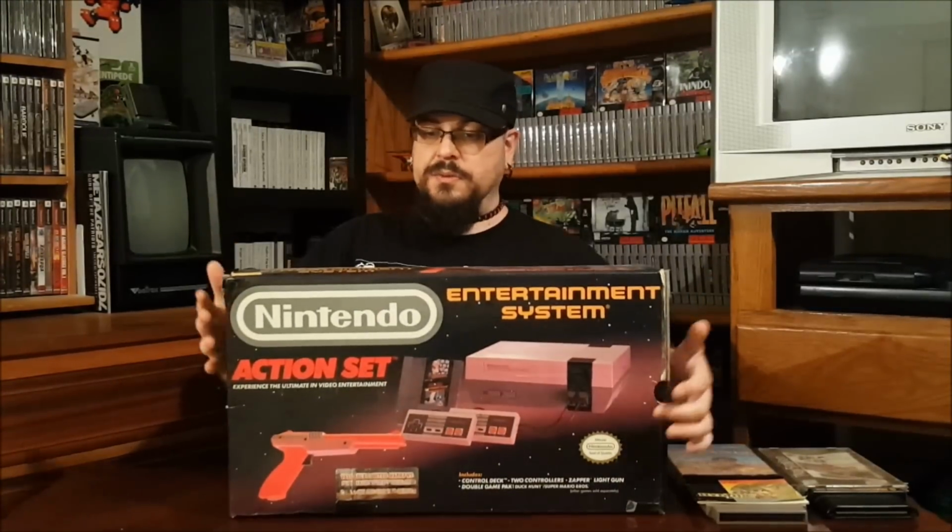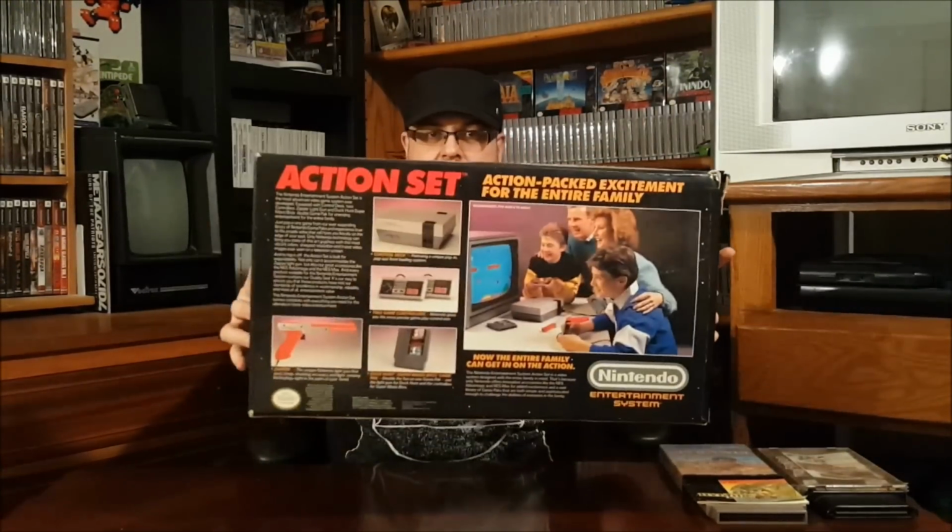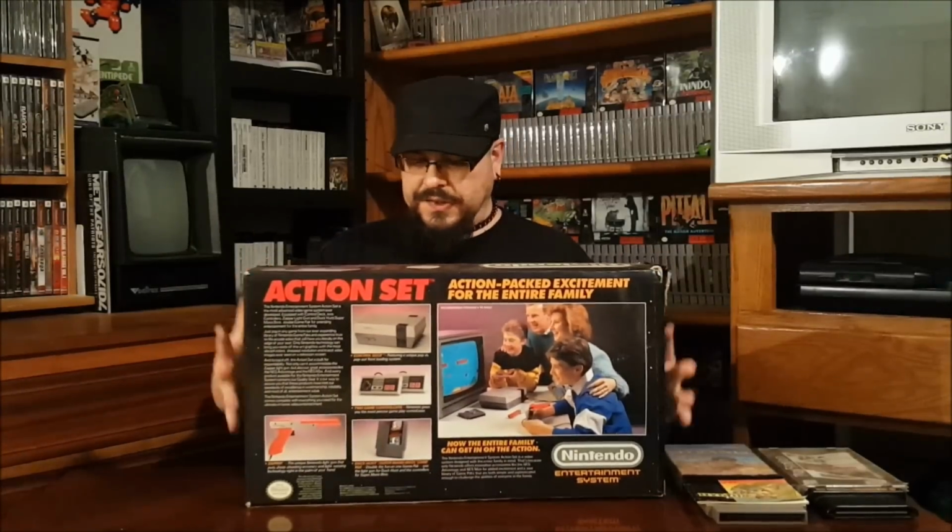Pretty damn awesome. This is a really neat pickup. Yeah, it's got some yellowing up here too, but I mean, this is just awesome. It's really neat to have this on my shelf. I have it way up top on my shelf, and here's the back. It's just really cool to see something like this, man.